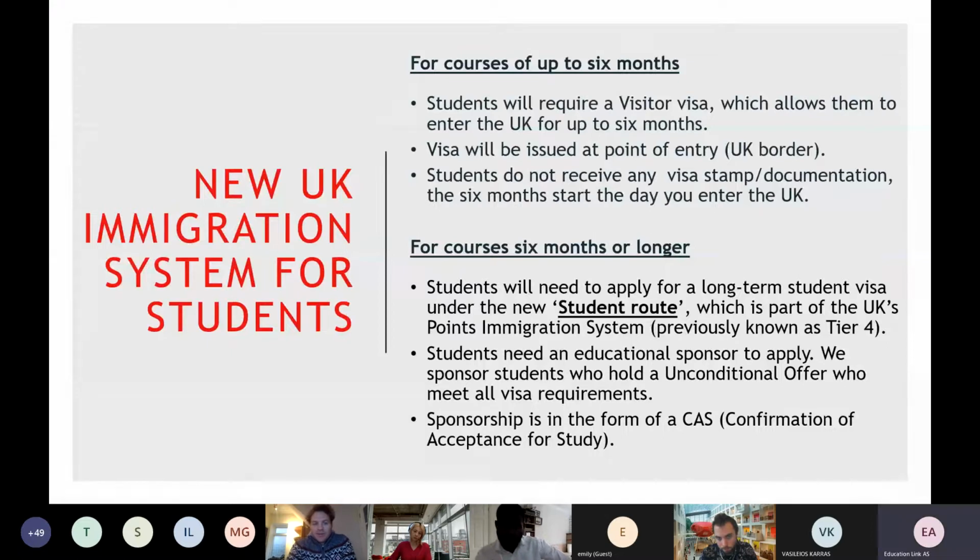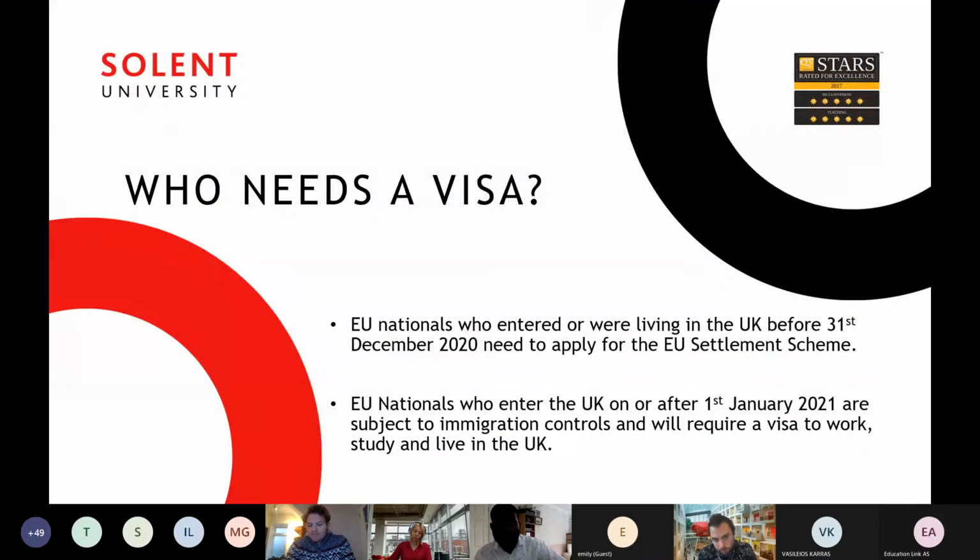So firstly, I'll start with who needs a visa. And I'm sure you're all aware that the UK has now left the EU, and the transition period for leaving the EU ended at the end of December 2020. Do you want to just go back a slide, Tom? Of course, apologies. That's right.